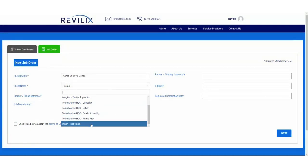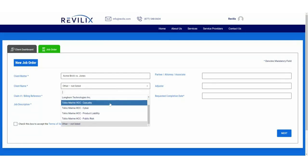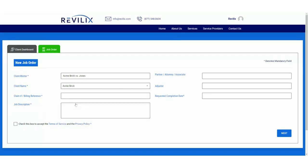Now, there is another selection here that everybody will see, which is called other/not listed. And I'll talk more about that in the FAQs, but you'll also see that one in there as well. But your primary one is going to be whatever line of business or lines of business at Tokio Marine HCC that you use. For this case, for the demo, I'm going to go with Acme Brick because, again, we have it in our client matter.